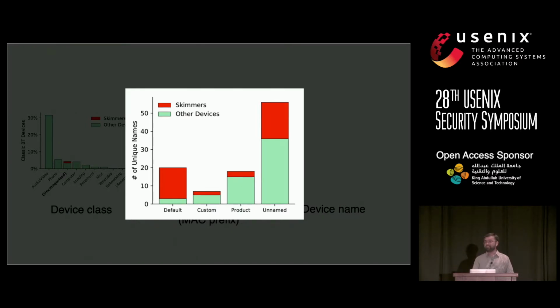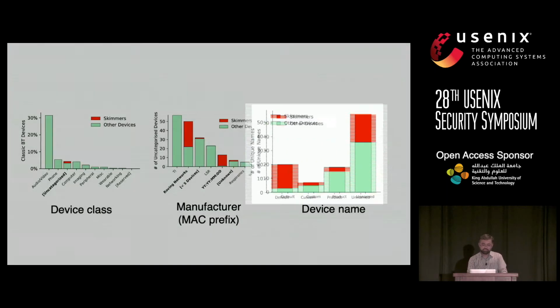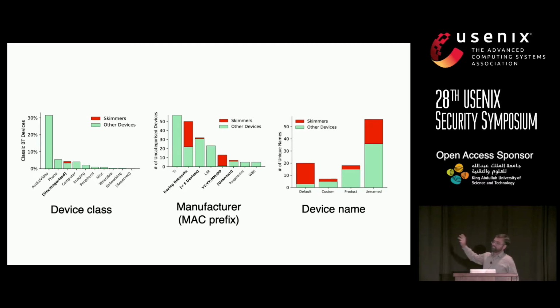And that's actually a bit of a disadvantage because, as you can see, less than half of these were actually skimmers. So we have to rely on the other properties to figure out if these are skimmers or not. But the key takeaway from this analysis is that while there are legitimate devices that look like skimmers in gas stations, their numbers are quite low. And these properties combined can identify these skimmers quite accurately.